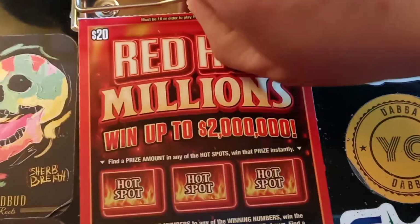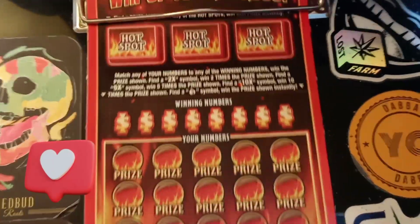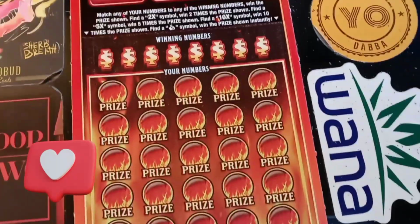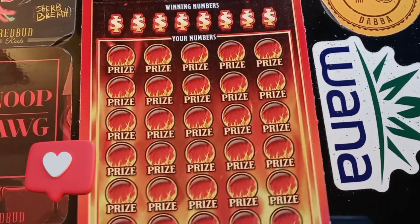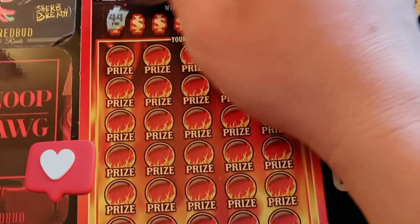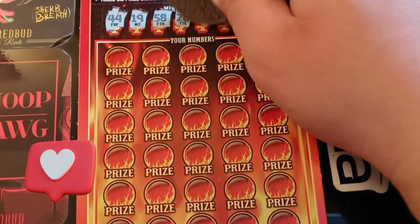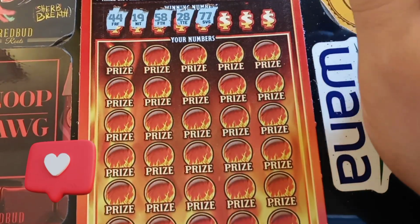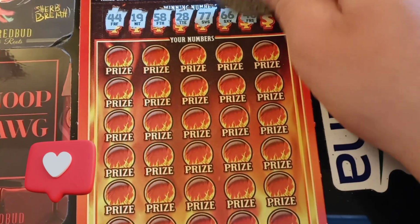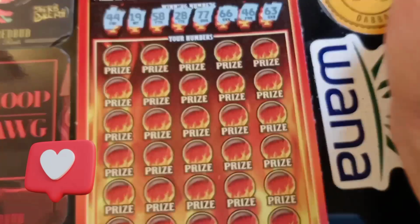Need some last ticket magic to save the day. Can we save the day? Ticket 28. Yeah, it's a good number for sure. All right, 44, 19, 58, 28. Oh my gosh, the 77 again, dude. What in the world? I'm telling you, something's up with the 77. What's up with that number, guys?